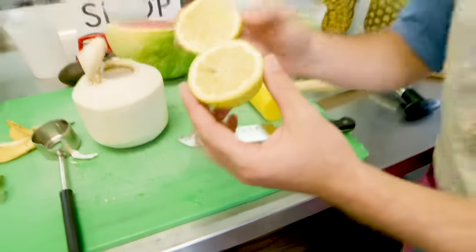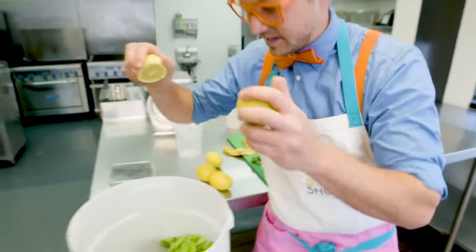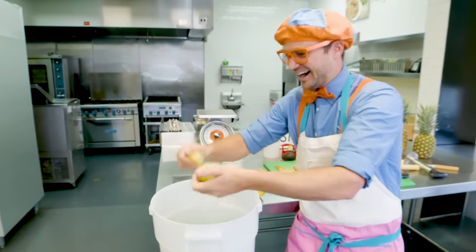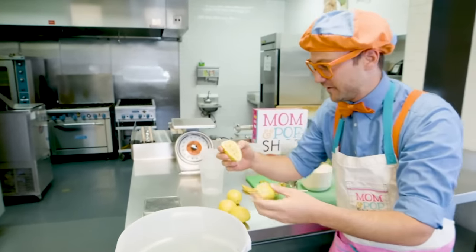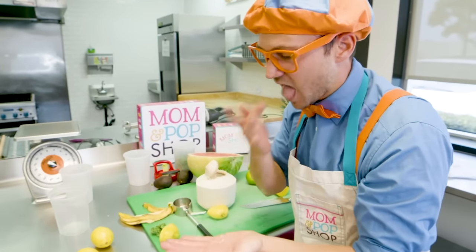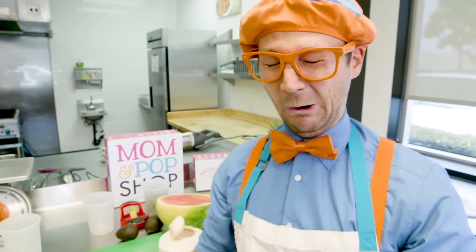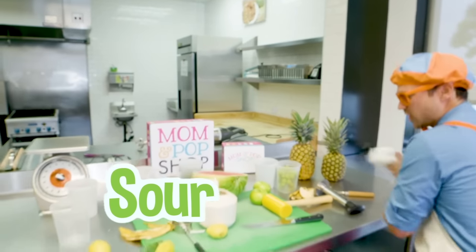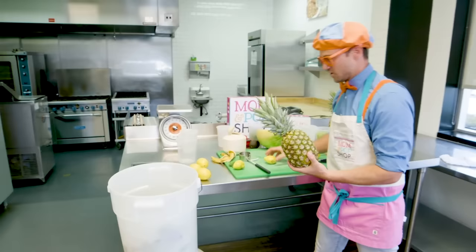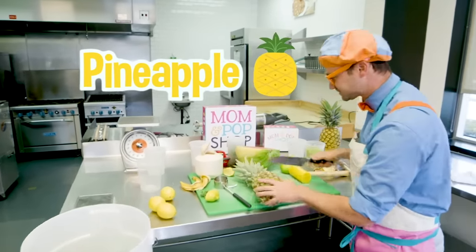Okay, let's take these and give a little squeeze. Woohoo! Have you ever tasted a lemon before? Okay, let's try some. Whoa! That's sour. Okay, let's wash our hands. And then last but not least, we have a pineapple.